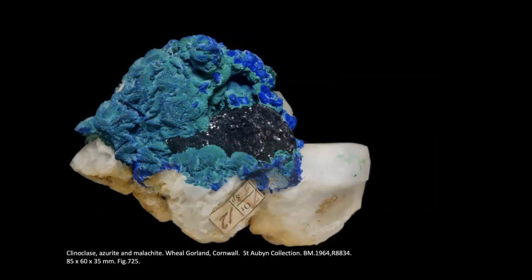And a lovely example here from the Johnson Orbin collection down at Plymouth Museum of a nodule of clinoclase, a very dark blue material, overgrown by azurite and malachite, and with a very recognisable label from that collection.